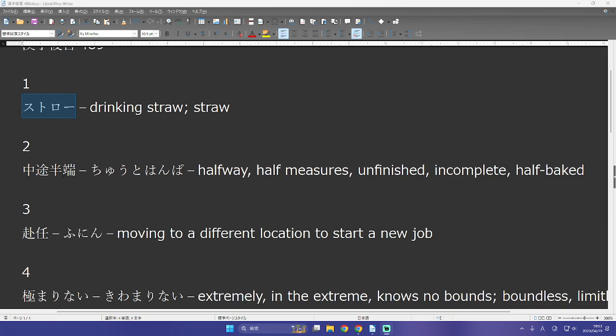Number two is chutohampa. Chutohampa is a halfway measure, unfinished, incomplete, or half-baked thing. Chutohampa is our noun for halfway. Chu on the left side for in the middle, to on the right side. Chu to is one word for in the middle of a path or in the middle of a journey. And han is another kanji meaning half, and pa on the right side meaning an edge or a verge. So on the edge of halfway. Chu to han pa is stopping in the middle of a road, halfway, stopping at the verge of half when you're on some path or on some road. Chutohampa is halfway measures or something done halfway.